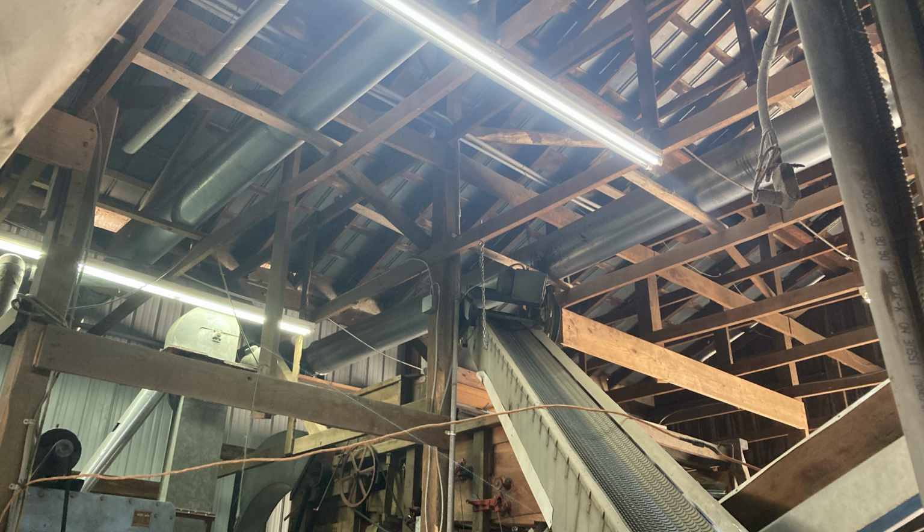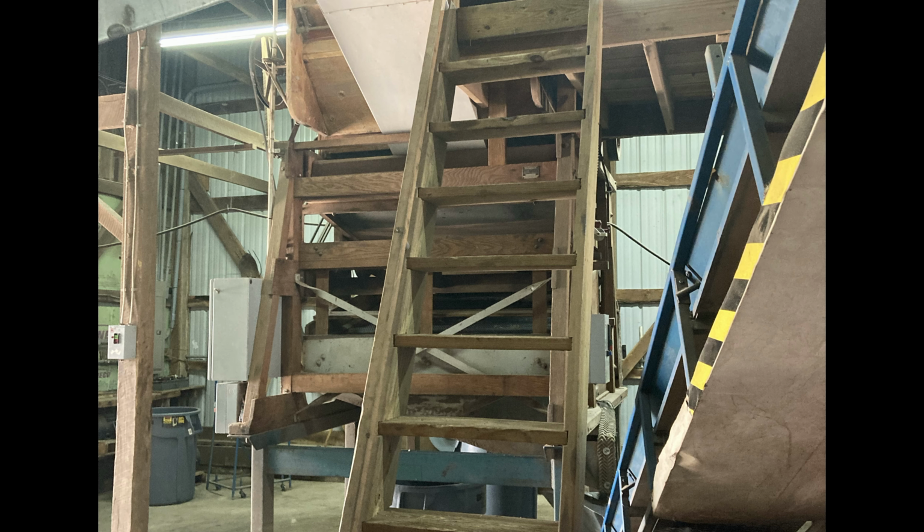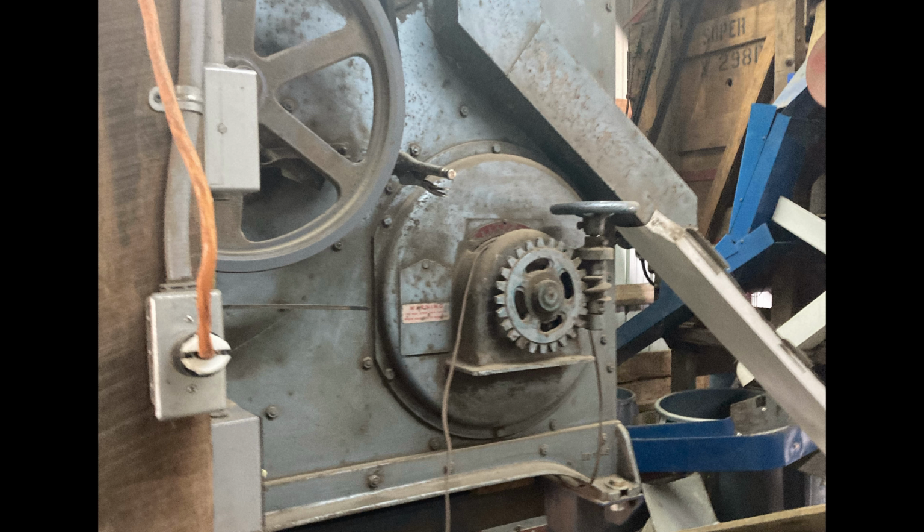And I just have several different stills of different parts of the machines and different machines, and I did not get images or videos of all of it. So this is a tiny taste of the entire operation, just a tiny taste. They do so much work there.